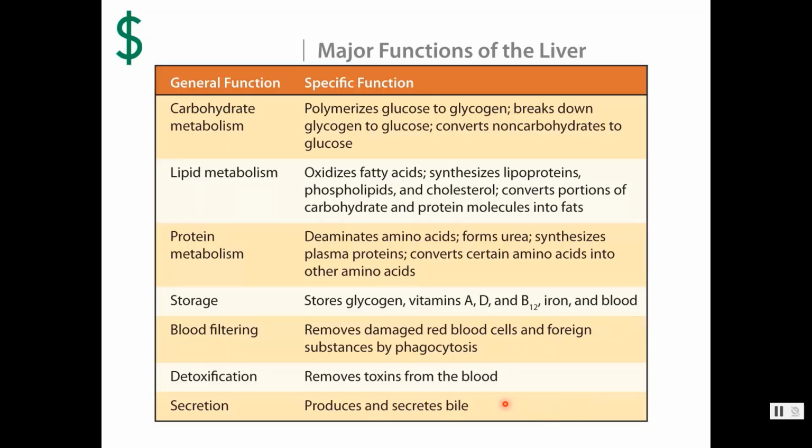And then, its digestive function is to produce and secrete bile. That's it for this section.